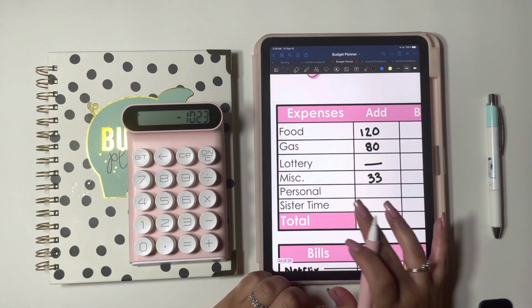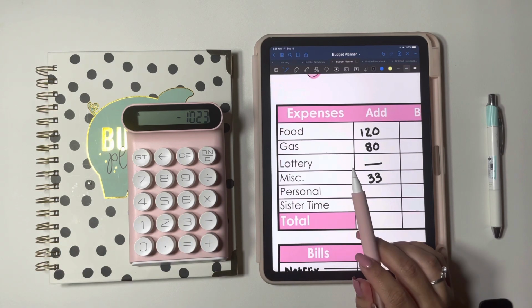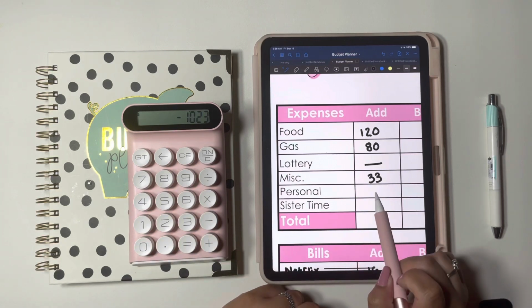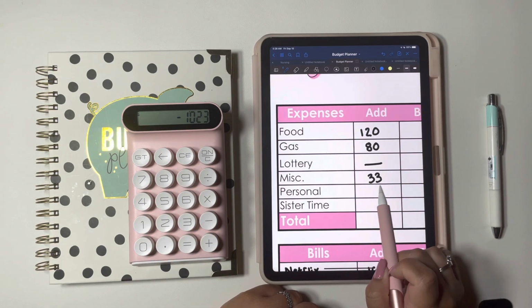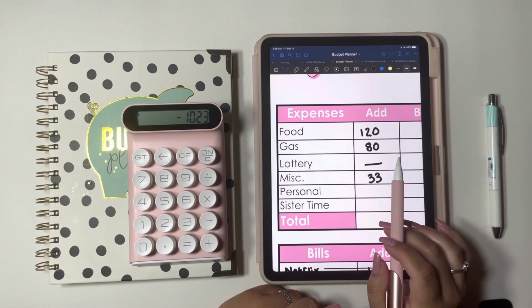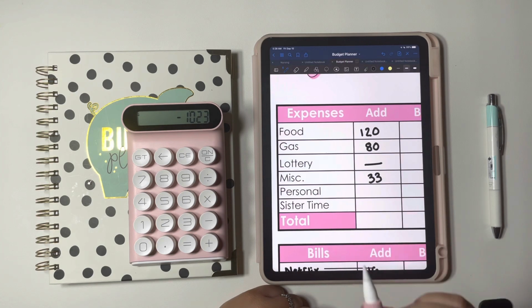And for miscellaneous, this is just really like if something comes up and I have to put money aside for it or little things like that. This is just to pay something back. So I'm just throwing it in here. It's a one-time cost. It's not anything that's reoccurring. So that's what I use this envelope for.